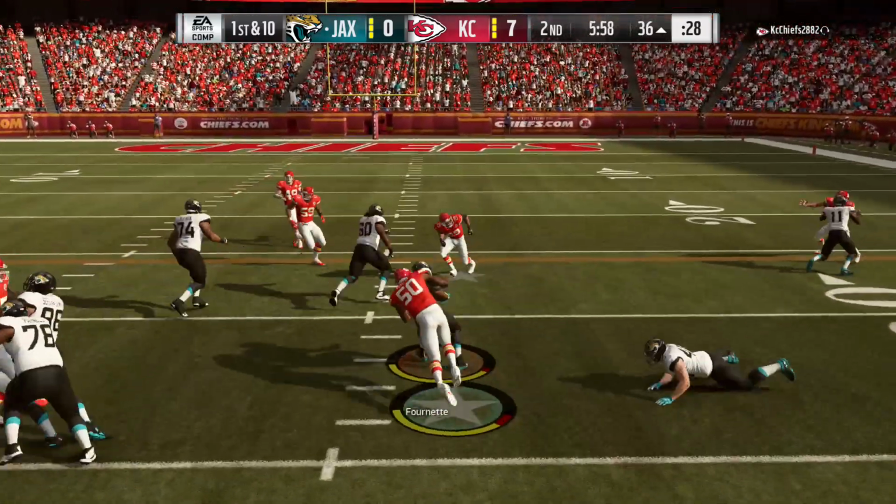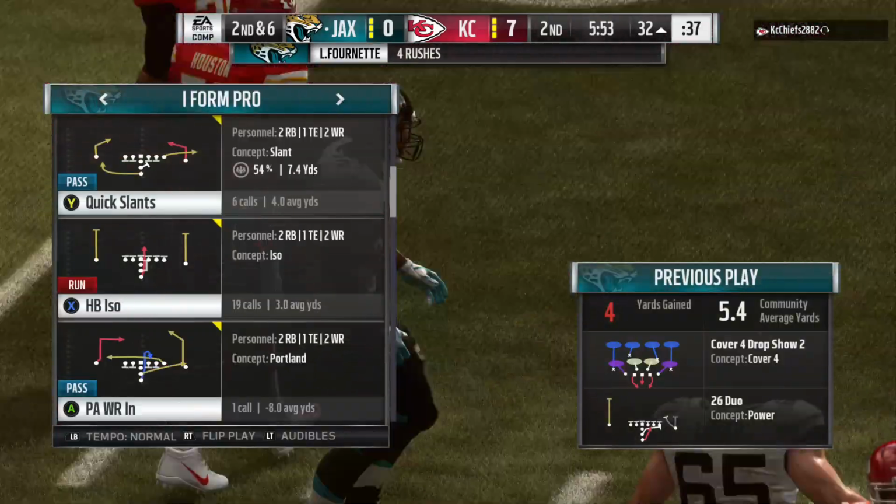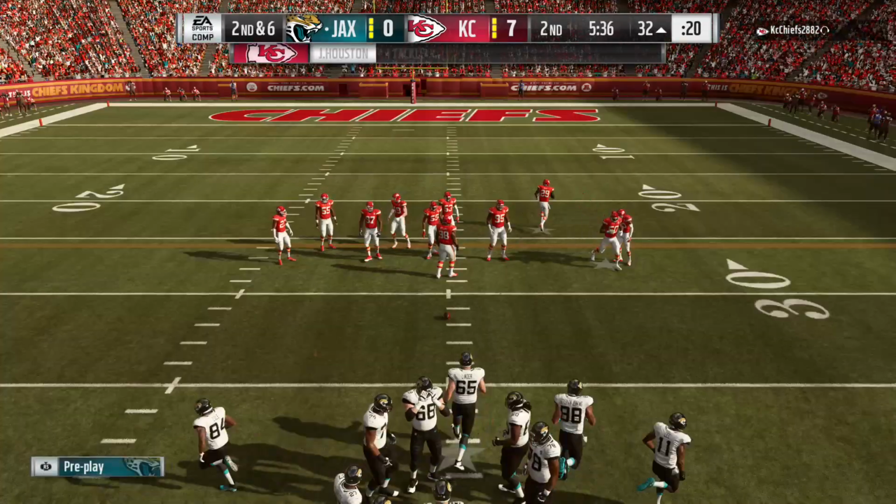Bortles on the give to Fournette. And he's going to fight his way forward here for a modest gain. The All-Pro Justin Houston in on the tackle.